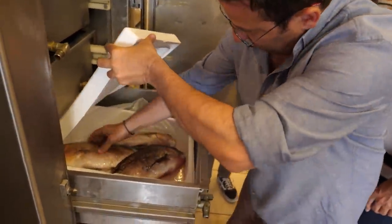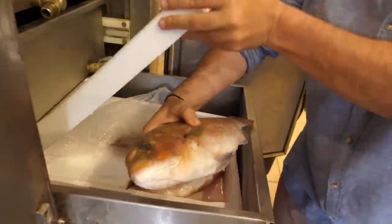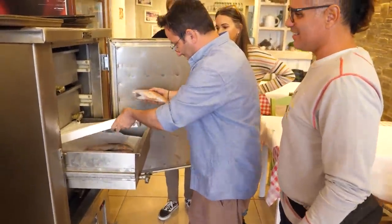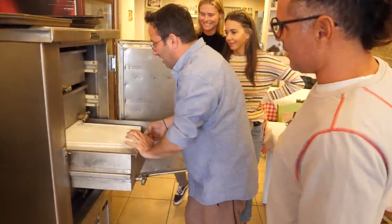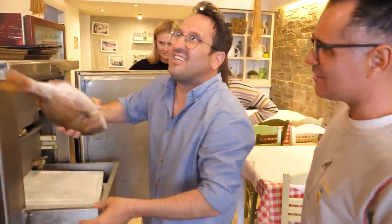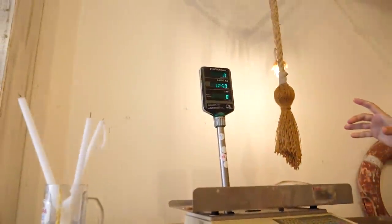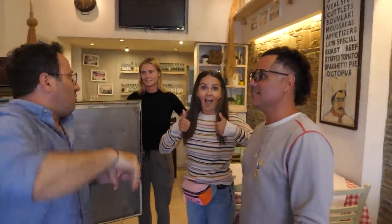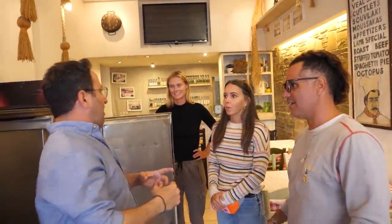Oh, wow, that looks like red snapper. I like red snapper. Okay, that's a big fish. That's 2 kilos. No, I think it's one kilo. Let's see, 1.25 kilos. Now we go to the table and I will tell you exactly, because we also have some appetizers.